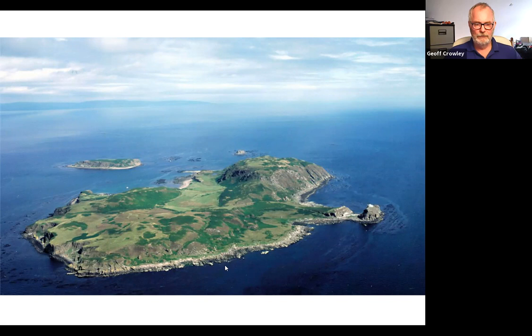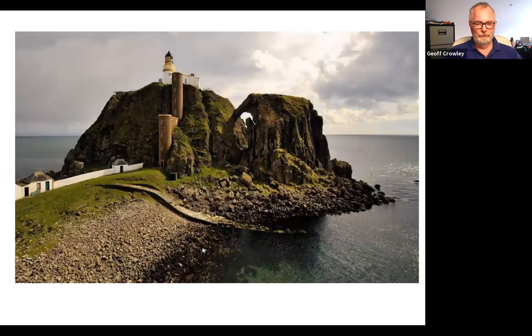It's a privately owned island, but you know that we have the right to roam in Scotland, and so you can anchor here and you might walk across here to the lighthouse to have a look, and it's a fantastic trip to make if you wanted to and you have time.